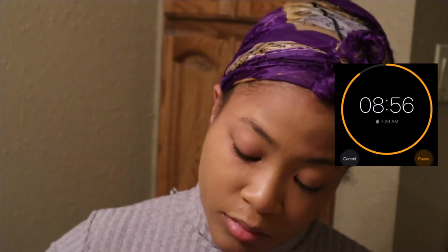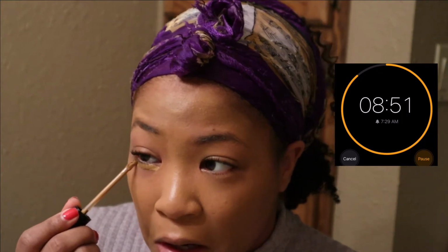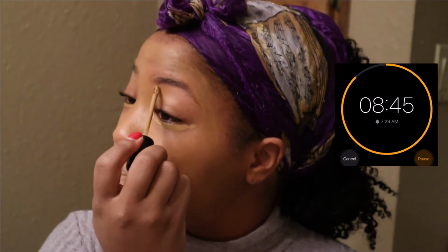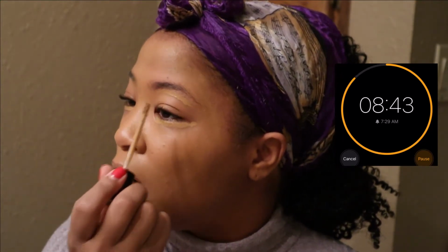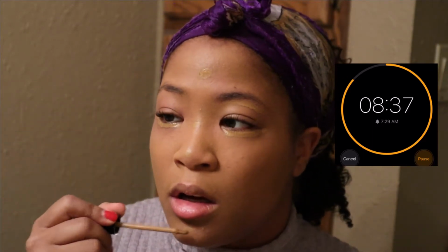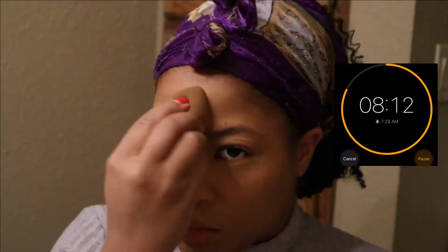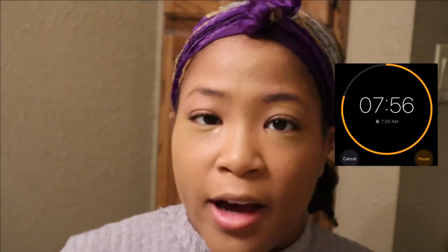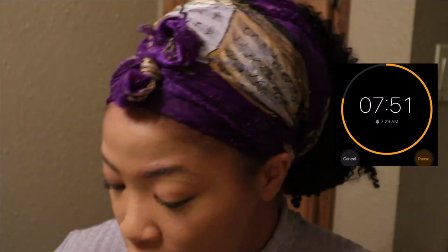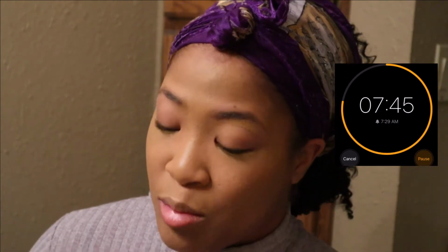Conceal, which is kind of used as a highlight because you do it underneath here. Right, you do it underneath here. Oh, I should have did that later actually. I have a big forehead, I think. So I try to make it so I don't use that much highlighter and a lot more bronze.